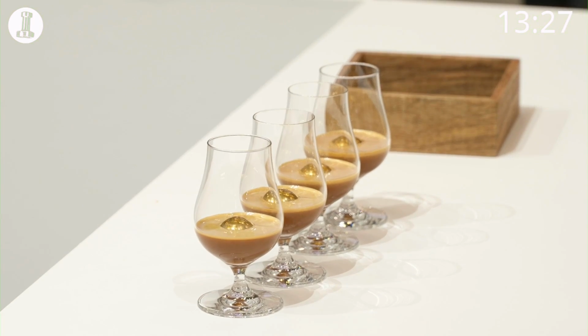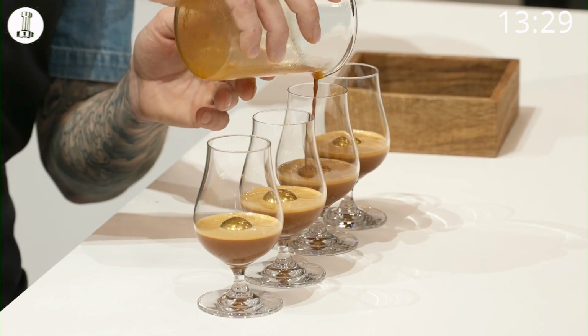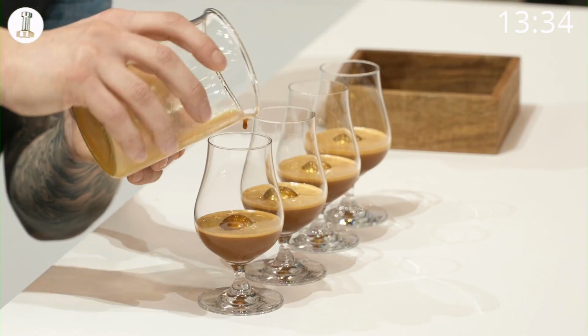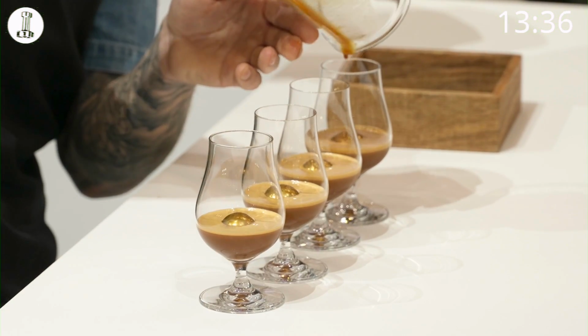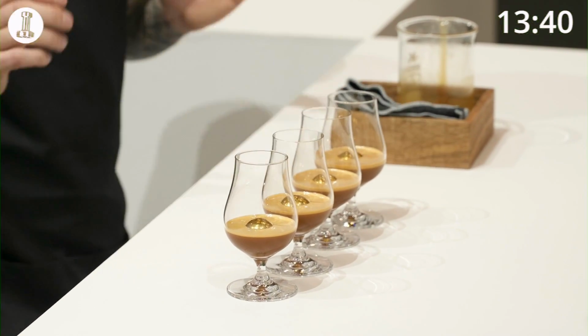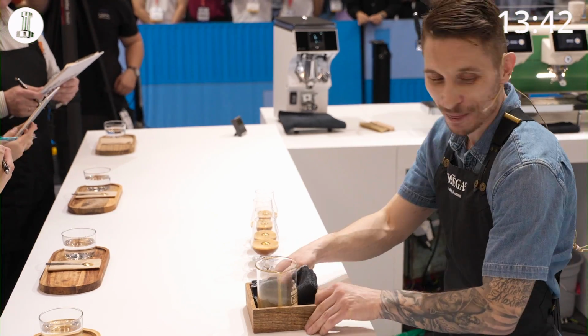And as you can see, I'm pouring over these frozen squares, similar to what I did with espresso, but in this case, to serve you at a temperature of 10 degrees for best taste experience. And as I will be serving you, please wait to taste until I give you further instructions.